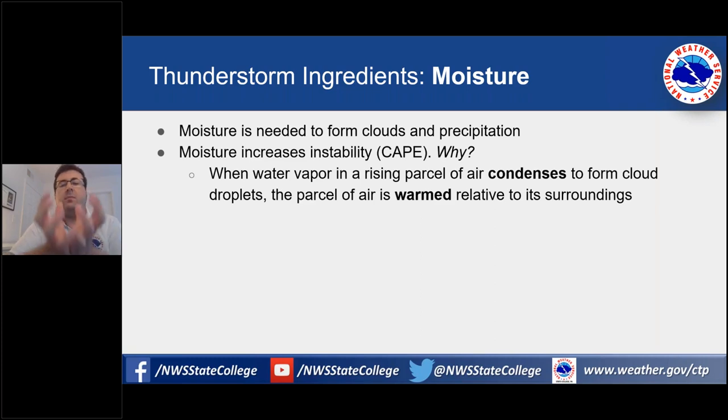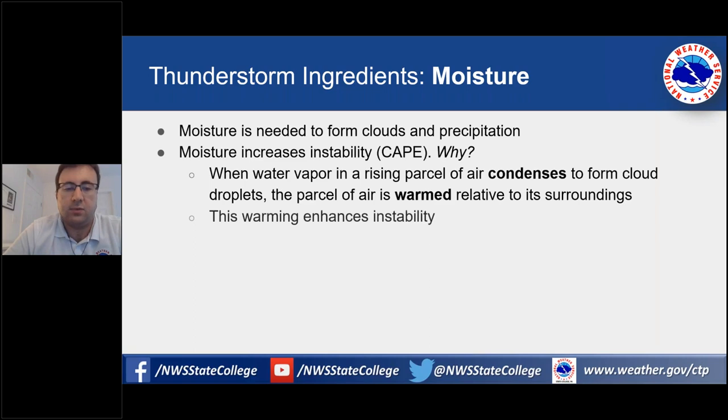And as you lift that parcel up and it rises into the atmosphere, into areas of lower pressure, it starts to expand. The water vapor actually condenses as that expanding parcel cools. But now that it's condensing, this latent heat of condensation warms up that parcel, making it warmer than the surroundings. So if the parcel has moisture, which means it has water vapor, a gas, the more moisture it has, the greater the instability can be enhanced as that parcel rises up through the atmosphere.